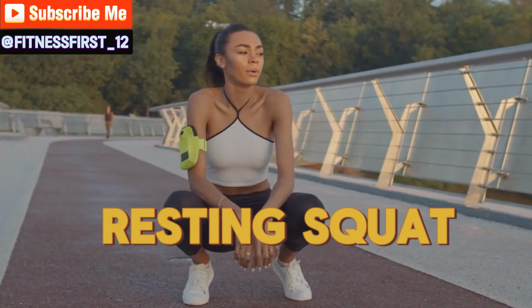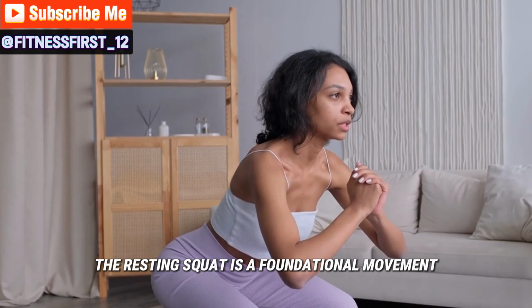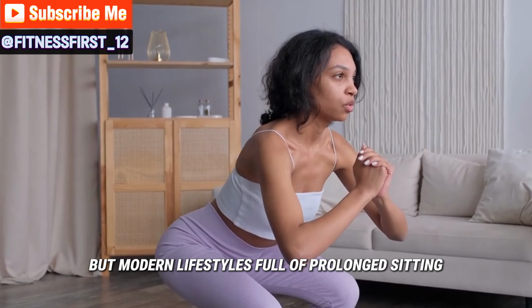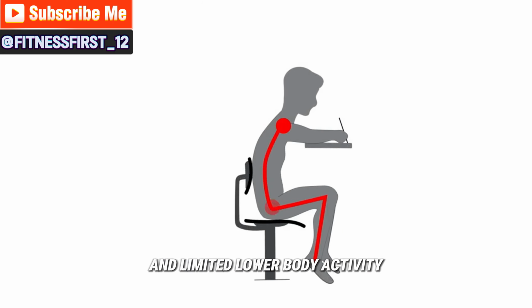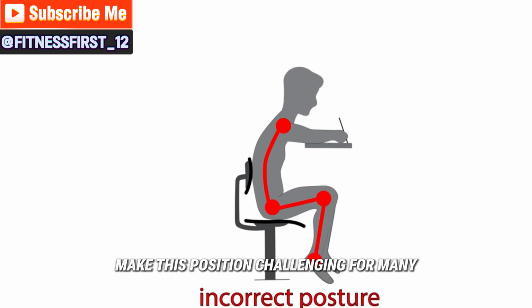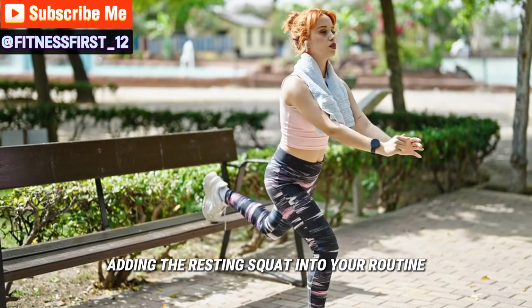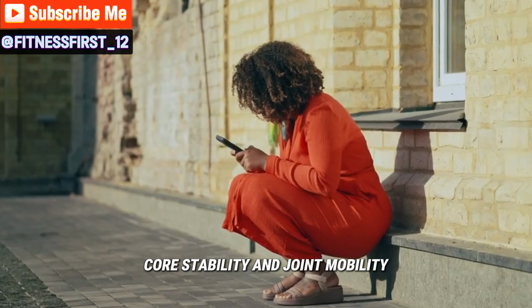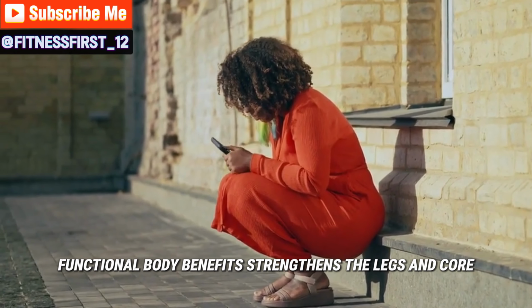Number 4, resting squat. The resting squat is a foundational movement that humans are naturally designed to perform, but modern lifestyles full of prolonged sitting and limited lower body activity make this position challenging for many. Adding the resting squat into your routine can improve leg strength, core stability, and joint mobility, which are all essential for a healthy, functional body.